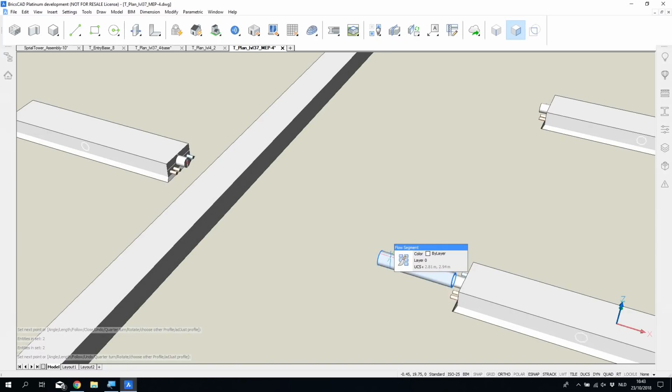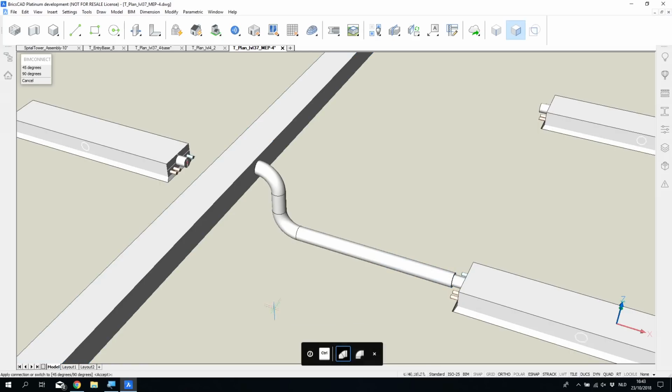So once we have that flow segment in place, we can select it and then just simply connect it to the main branch duct. And you can also hit Control to explore different options for that connection.